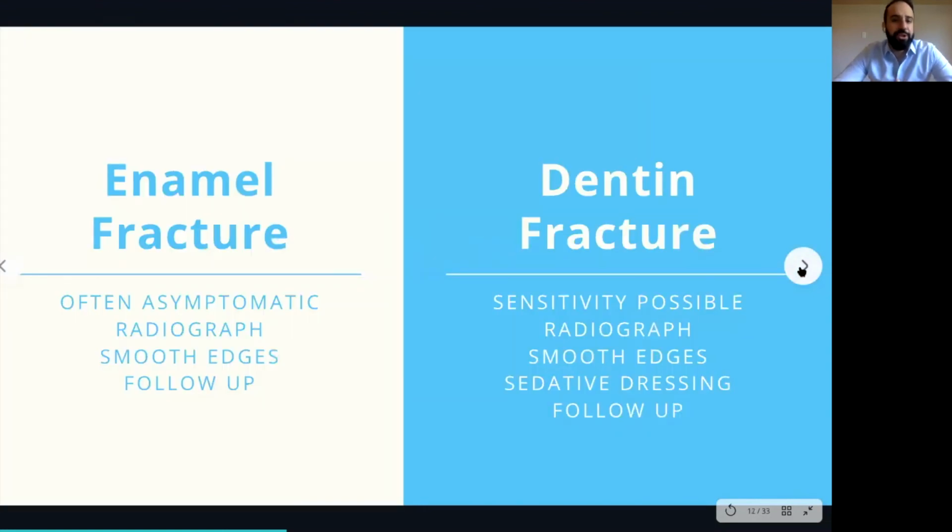Their management is pretty straightforward in the primary dentition. So what I normally do is when I get an enamel fracture, I will right away, obviously, take a radiograph. And the reason why I'm taking the radiograph is I'm making sure that I rule out any other injuries, so displacement injuries, as well as any root fractures or crown root fractures and bone fractures that we'll see later on in this presentation. Then I ask for symptoms.